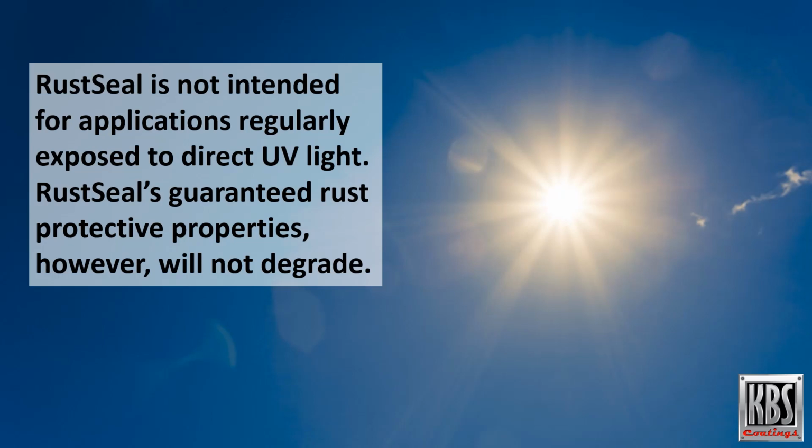Please keep in mind RustSeal is ideal for indoor machinery and for applications where the surface will not be exposed to sunlight. RustSeal is not intended for use as a final finish where the coated surface will be consistently exposed to sunlight. Repeated or prolonged exposure to direct UV light will alter its color and sheen. RustSeal's guaranteed rust protective properties, however, will not degrade.